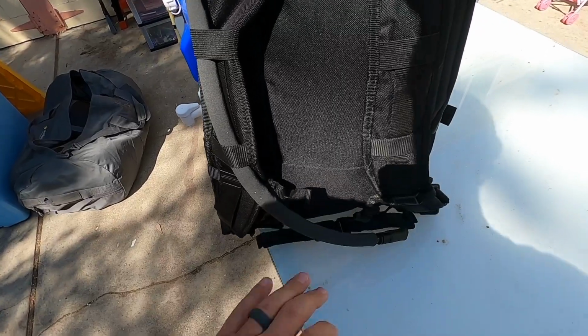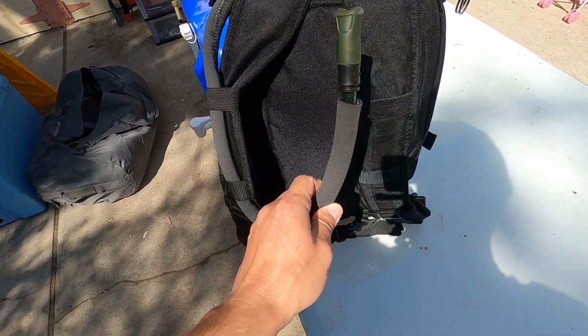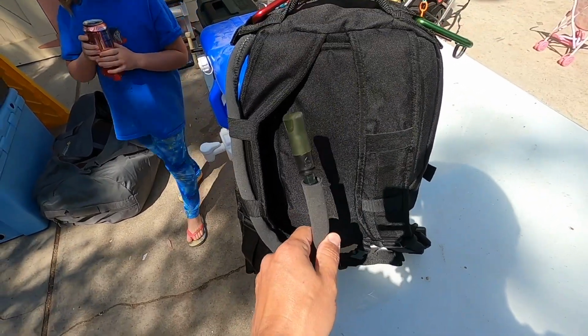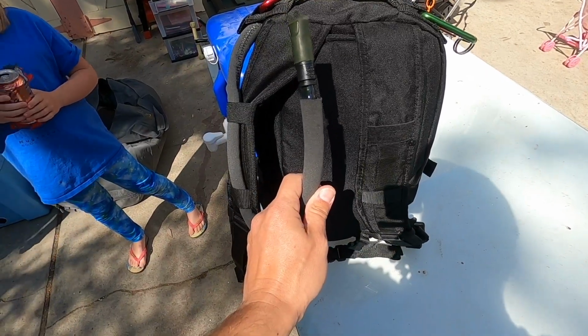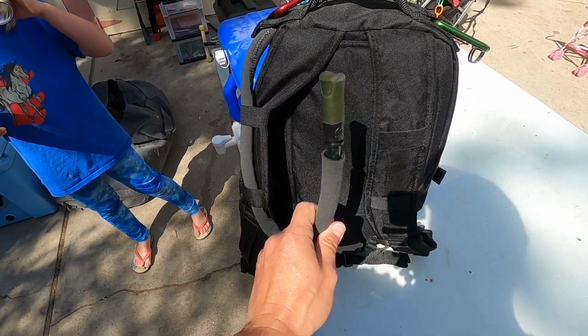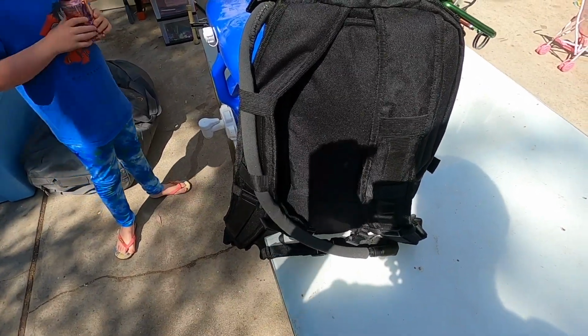Also forgot to mention that this has a water pack on here, like a Camelback, which is really nice when you're out there shooting all day and you don't want to keep going back and forth to your water. You just have this on your back or sitting next to you, and you just take some sips of water there. The thing holds a lot of water, which is really nice.